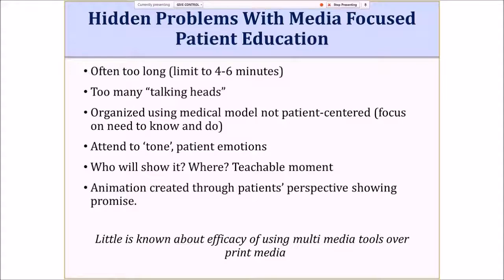So a lot of times people say, well, we just need to show something on an iPad or do a video. Those videos need to be 2 or 3 minutes or you just lose interest. There are too many talking heads on videos. They're organized from the medical model, just like the material is. You've got to pay attention to tone, to patients' emotions. Then you've got to figure out who's going to show it, where, and what is the teachable moment.